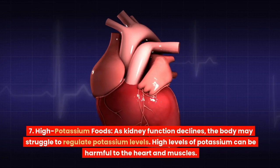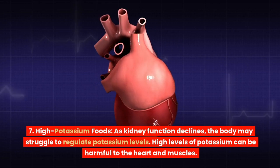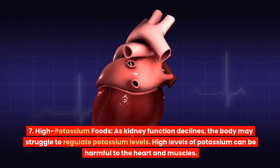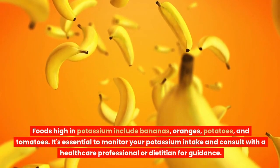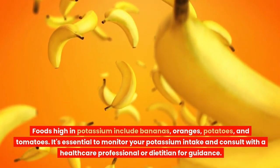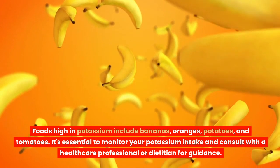7. High potassium foods. As kidney function declines, the body may struggle to regulate potassium levels. High levels of potassium can be harmful to the heart and muscles. Foods high in potassium include bananas, oranges, potatoes, and tomatoes. It's essential to monitor your potassium intake and consult with a healthcare professional or dietitian for guidance.